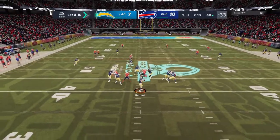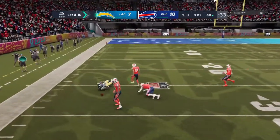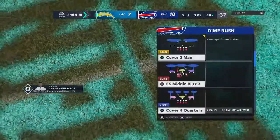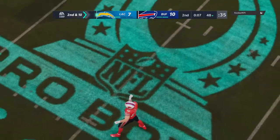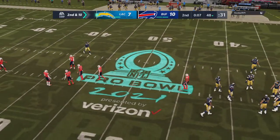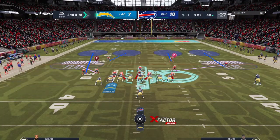On 1st down, Justin Herbert. And that is incomplete. 7 seconds remaining. Incomplete. It's 2nd down and 10. After the incomplete pass, here now is 2nd and 10.